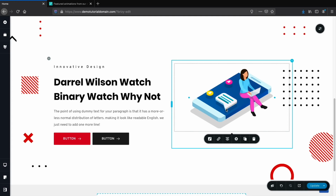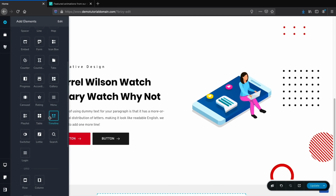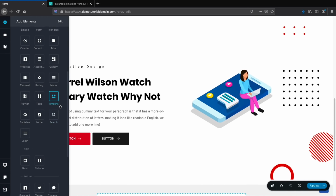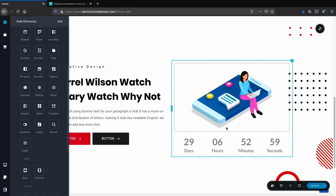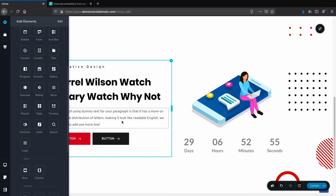So that's just an example of the elements and everything else that you can add to your website. So just go ahead and take the time to mess around with each of these, like the tabs, the countdown, and everything. This part of the video, guys, is really up to you, but again, I'm giving you all the tools to do it with.